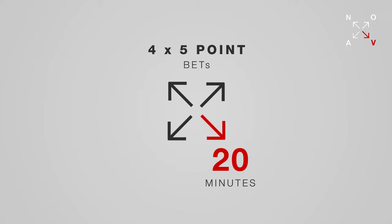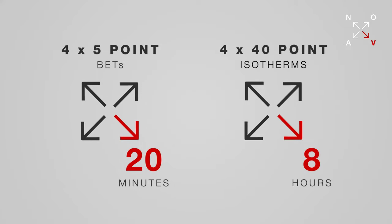4 samples for 5-point BET surface area results in just 20 minutes, and 4 full isotherms for mesopore characterization within 8 hours, all without compromising on precision of the analysis.